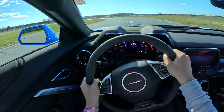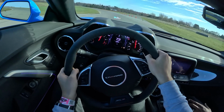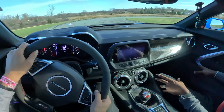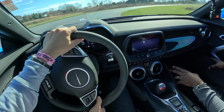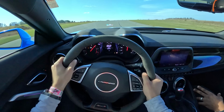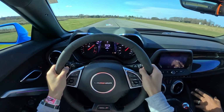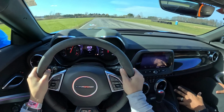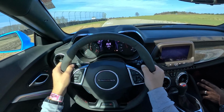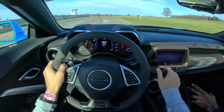I'm sure the ZL1 1LE cranks things up a notch in terms of aero, but this is still pretty easy to drive. It does all the things you want. It's not going to overheat. You get so much feedback and visceral feel and driving enjoyment out of this Camaro. Dial these things in. Track mode right now.